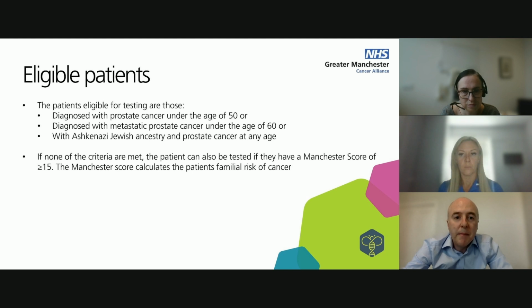Now, as I said on the previous slide, this list is a guide, and it is a guide for us to be able to test patients prior to being seen by clinical genetics. But if you have a patient who doesn't fit this criteria, but you are suspicious that they may have a high risk of cancer, or you just want advice regarding this, there is the support to be able to do this. So if you were unsure, you wouldn't test the patient, but you would ask advice from our clinical genetics service, and we'll advise you how to do that.